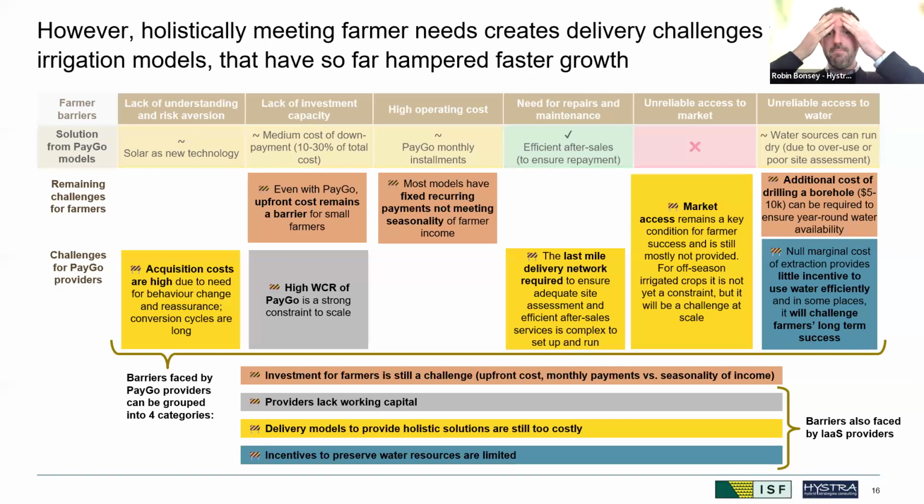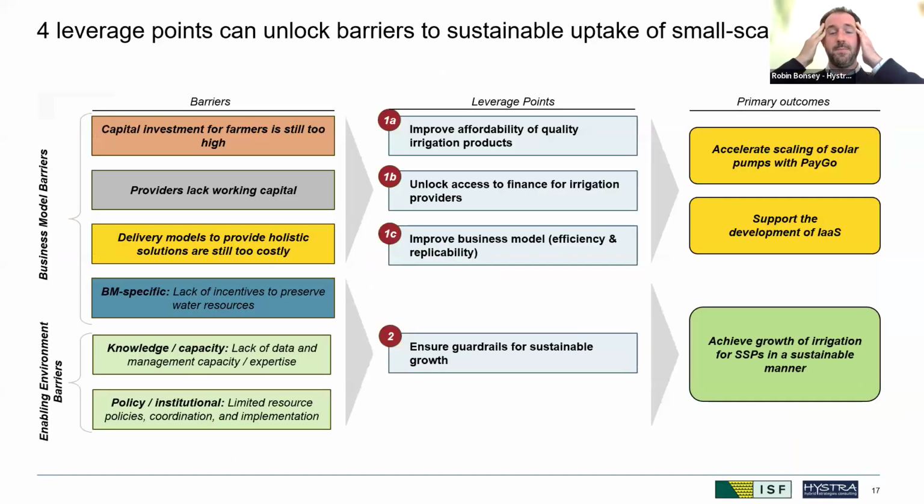So it's really with these barriers in mind that we have tried to formulate four key leverage points for every interested stakeholder to focus on and drive some progress in the sector. You'll see here the barriers on the left, those we've just covered. There are others more linked to the enabling environment, in terms of missing knowledge and capacity or political and institutional shortcomings. We believe that all of these barriers can be addressed through a series of leverage points. And again, much more detail in the full report. I'll just quickly voice over, before handing over to our practitioners, some illustrations of the recommendations we make.